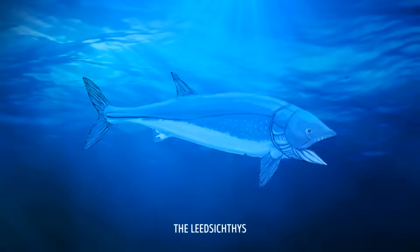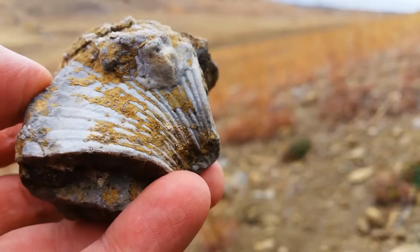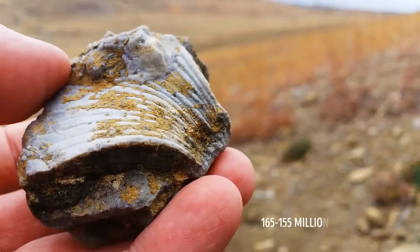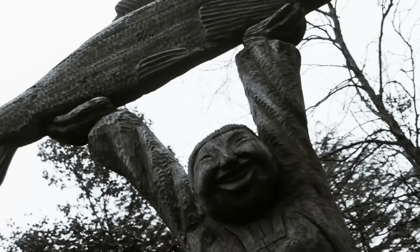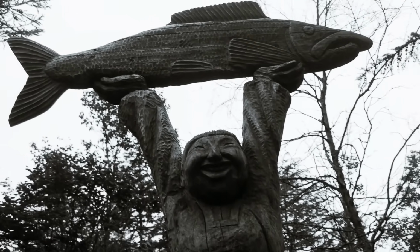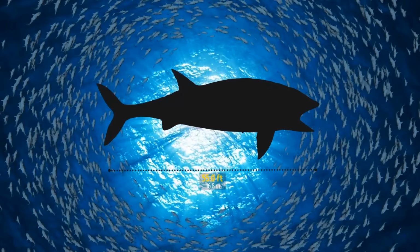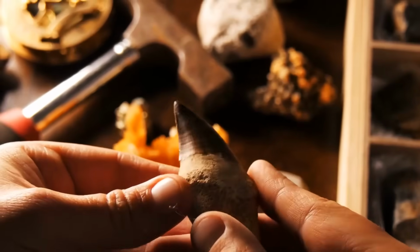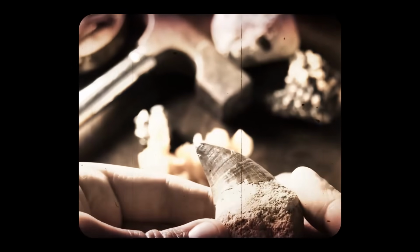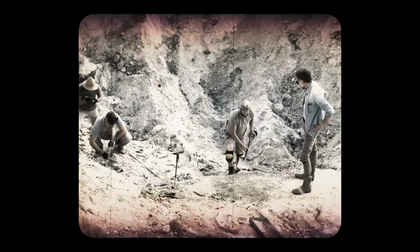The Leedsichthys is an extinct genus of large, bony fish that lived during the Jurassic period, approximately 155 million years ago. It is believed to be one of the largest fish that have ever lived. Some estimates suggest that it could grow up to 55 feet in length. The first fossils of Leedsichthys were discovered in England in the 19th century, and more recent discoveries have been made in other parts of Europe, South America, and Africa.